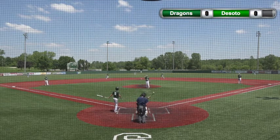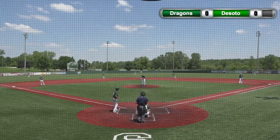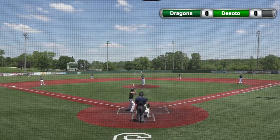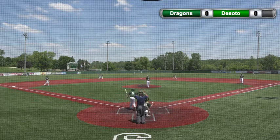In steps Devin Bader. Oh, wait a minute, I got the wrong one. Mason Nunnally. Mason Nunnally, that's right. Did he switch teams? That's strike 1 on Nunnally, and he swings through that one for strike 2.